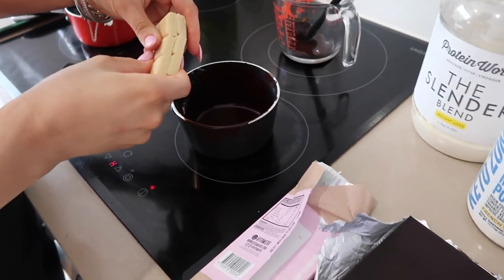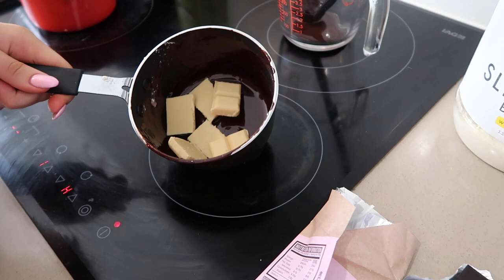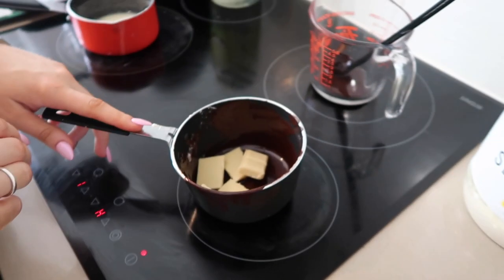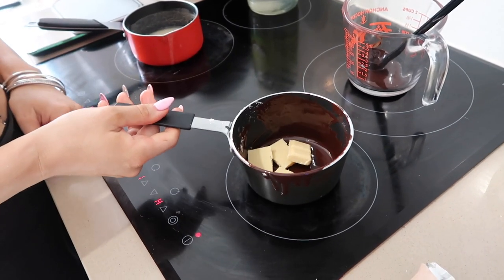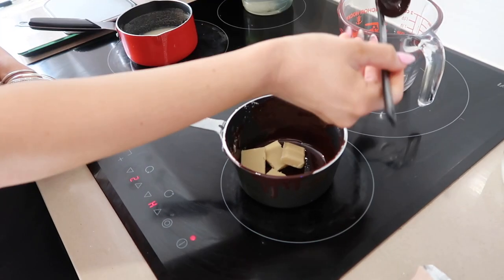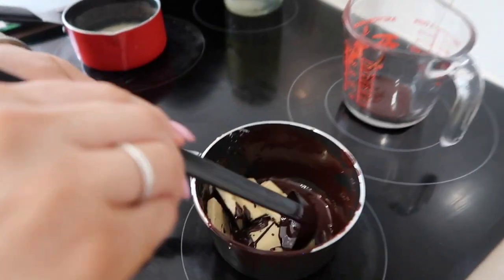Okay, we're making the caramel layer. So I've just added the white chocolate into the pot that still has the Lindt 90% in it. And the white chocolate does take quite a while to melt. I noticed that last time, and it kind of goes chunky. A little bit. You just got to keep stirring it, and it does melt down.